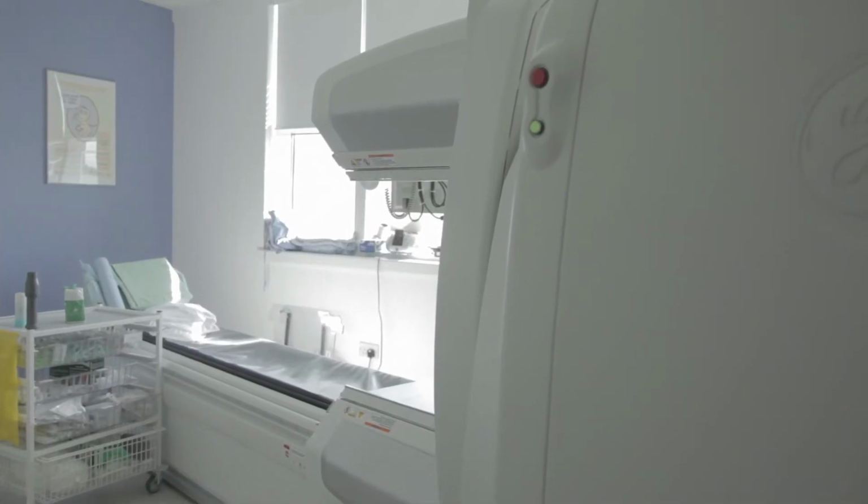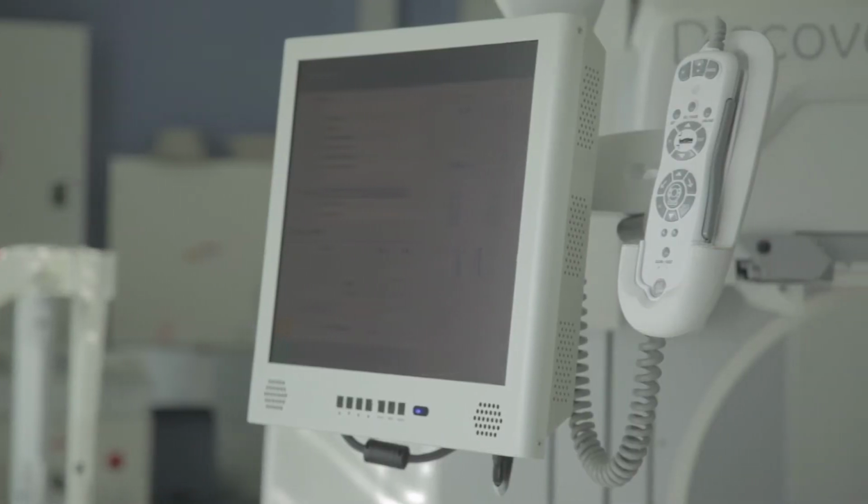So I'm with Dr. Alan Green here at UCLH. This is the latest piece of equipment that we've funded. It's essentially an imaging machine. Dr. Green, will you tell us exactly what it does and why it's so important?